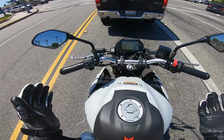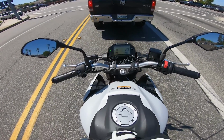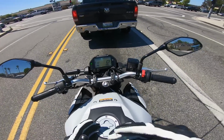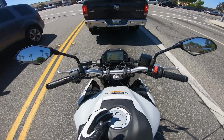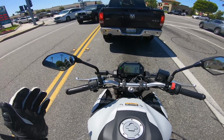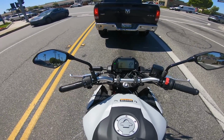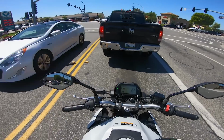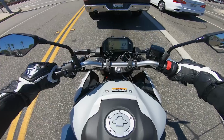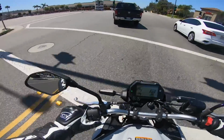Yamaha has essentially designed this for less experienced beginner riders, younger riders, something to get them not only onto the MT lineup and hopefully buy one of those bigger bore motorcycles following, but essentially draw them into motorcycling and give them a platform to learn on and hone their skills before they start making their way into the world of motorcycling. And to that point, the MT-03, it really is a great motorcycle.